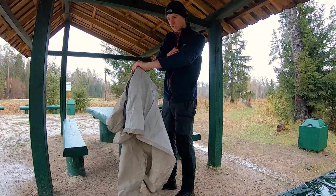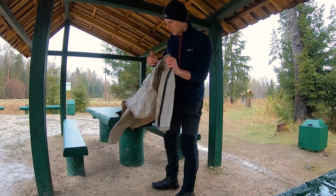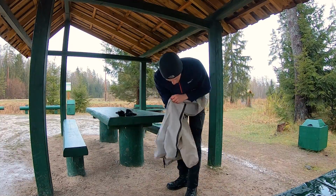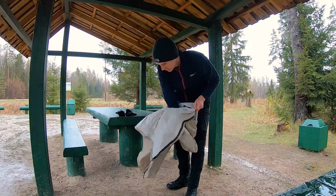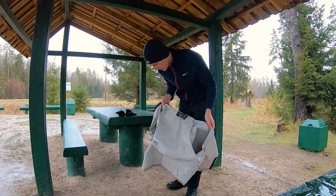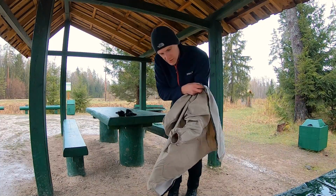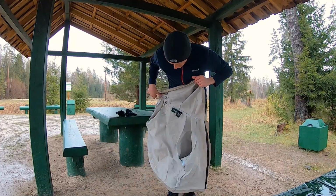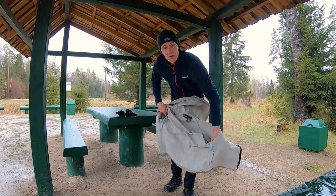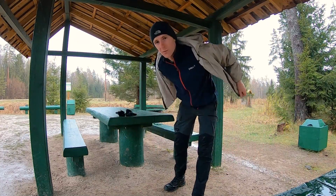Everything feels completely dry. Even the zipper didn't get any rain through. And from the inside it still feels completely dry. It's not even one bit wet. So in terms of rain resistance, the Frogg Toggs actually does a really good job. Yeah, it's completely dry. Very good, very impressive. For a $20 rain jacket, that's actually really impressive.